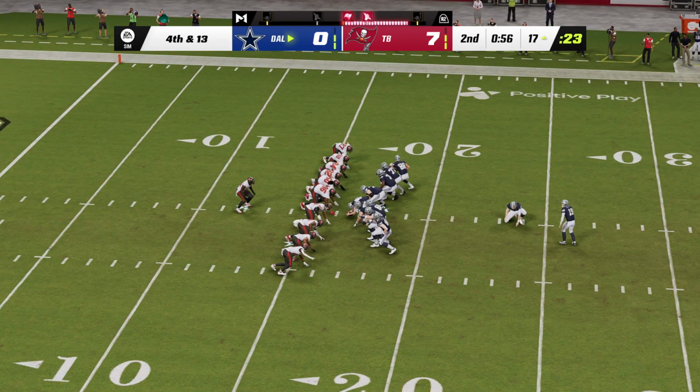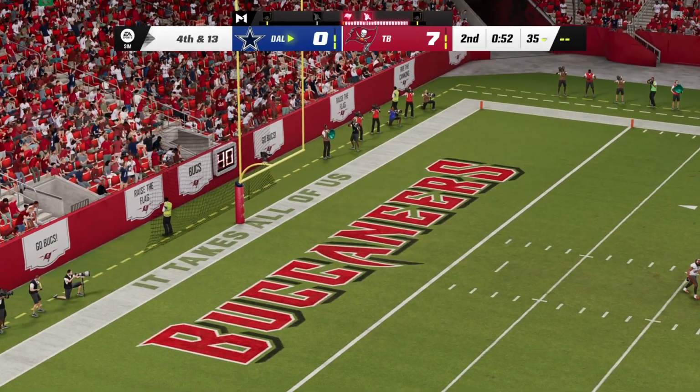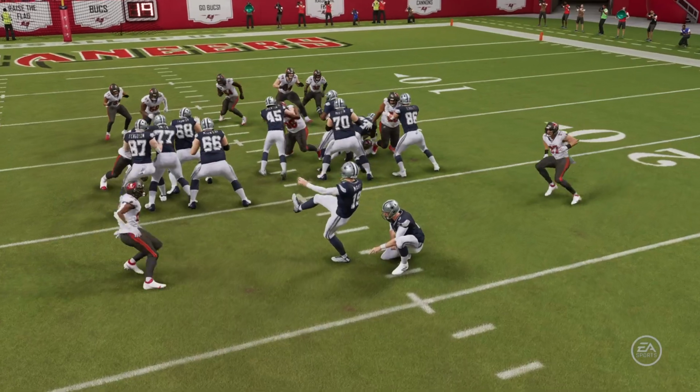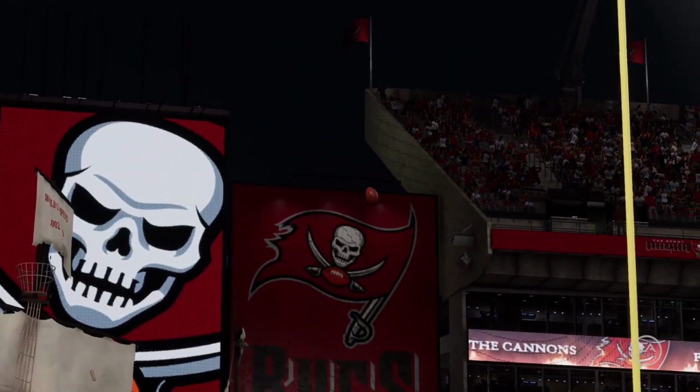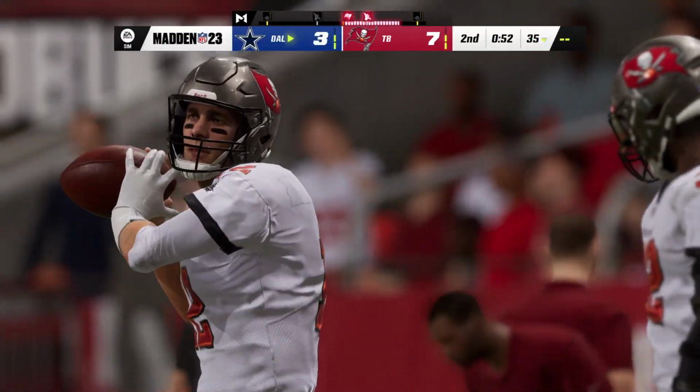On 4th down, Prescott goes off, and on comes the Cowboy kicker, Brett Maher, for the field goal try. From the right hash, just a 34-yard attempt. The kick by Maher is good, and they are on the board, but still trailing. It's 7-3. Well, still trailing here, but they do get the late field goal. Now their defense will try to keep this score right where it is heading into the locker room.